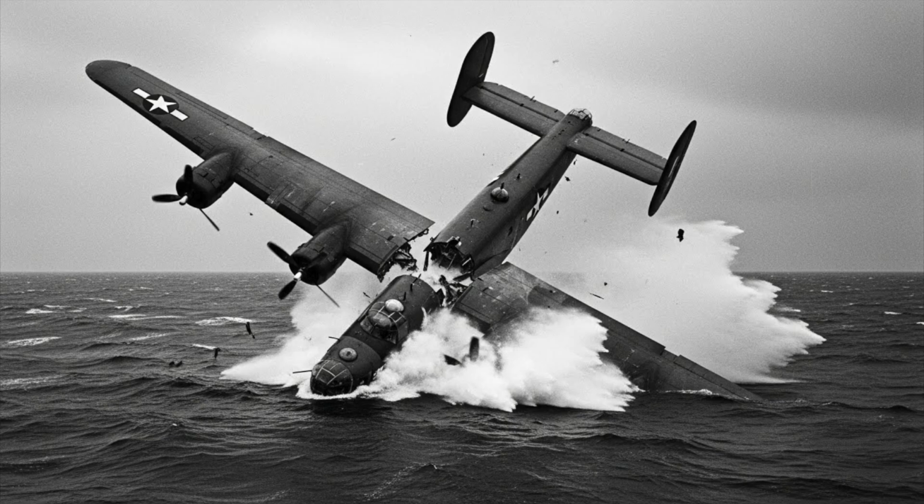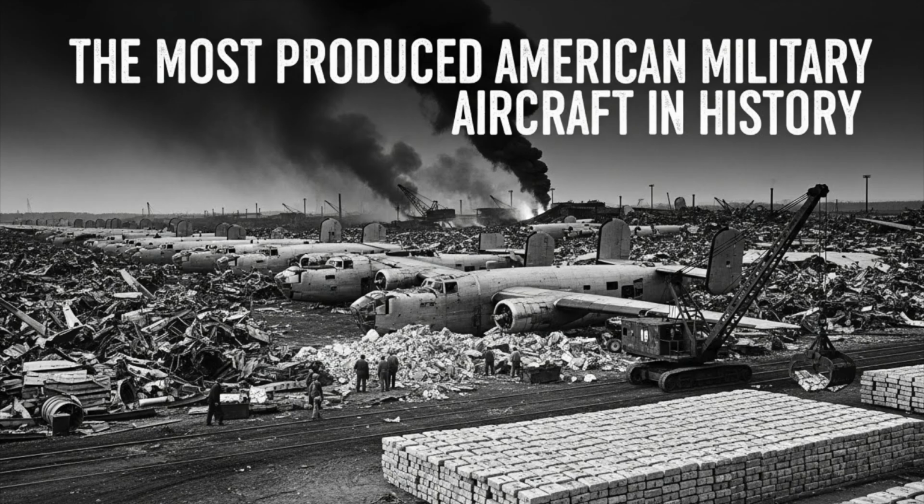The war ended in 1945. The bombers flew home. The BE-17 Flying Fortress became the icon of the air war. It was the movie star, rugged, handsome, the hero of Memphis Belle. The BE-24 Liberator was forgotten. It was the workhorse that nobody loved but the men who flew it. It was harder to fly than the BE-17. It was more fragile. It was uglier.